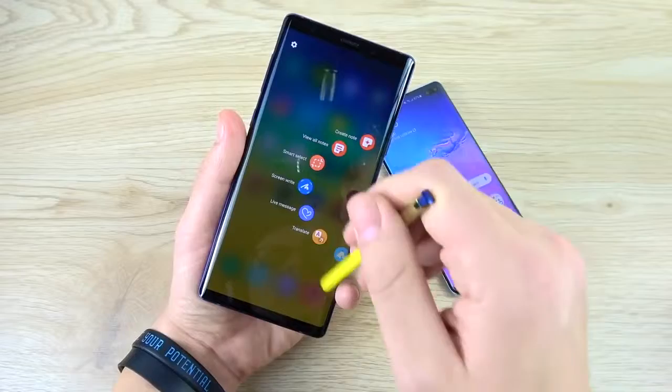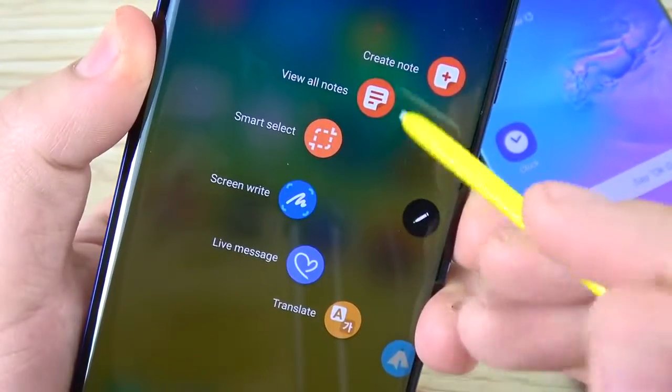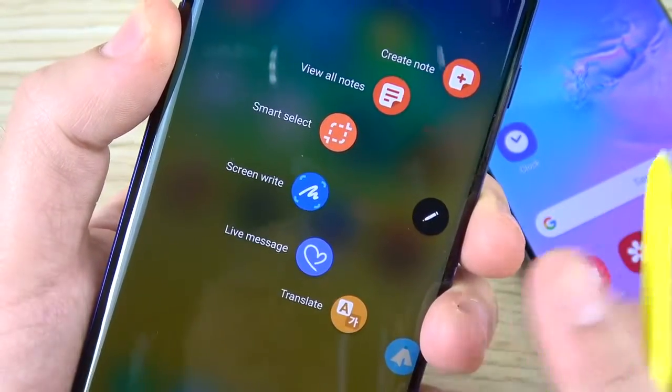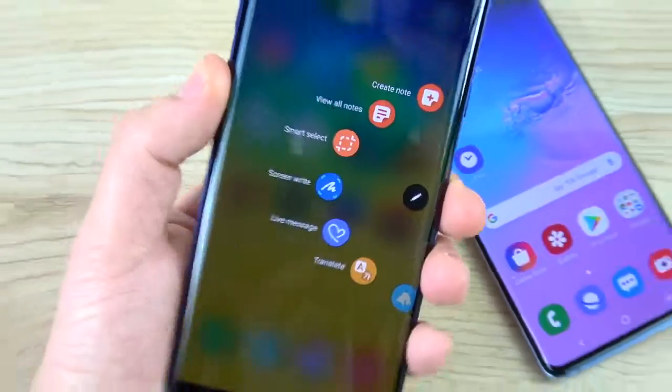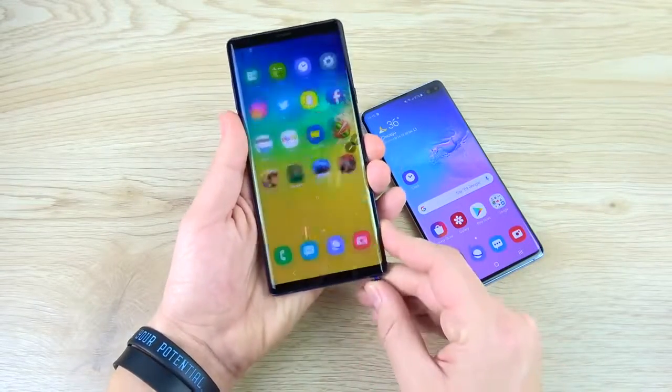Also, the S Pen icons got a little bit different looking here in One UI. Some of the elements look different, and the notes in Samsung Notes look a little bit different as well. So it's got an update, and it looks even cleaner than before when actually using this pen with its software. So excellent, I really do love it.